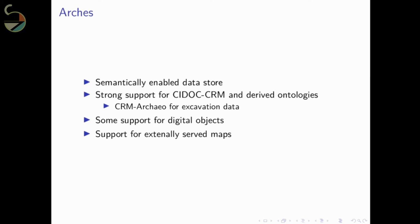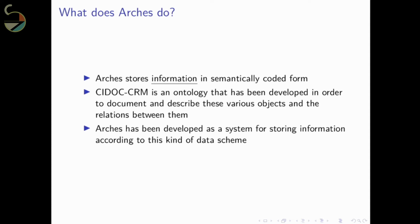But Arches seems to be what I would call a semantically enabled data store that has been developed with the aim of creating strong support for CIDOC CRM and the derived ontologies. They are not installed by default, but it is very easy to install. You just add one package, and you get the whole CRM support for archaeological excavation data into the Arches system. It also seemed to support storage of digital objects, and maps and plans, georeferenced geographical data that could be served alongside the data. So this looked all very promising.